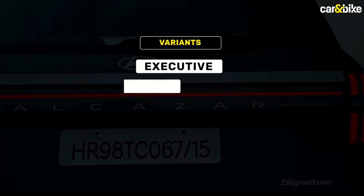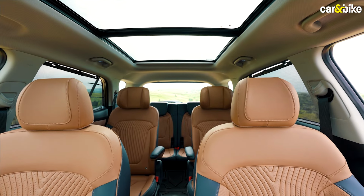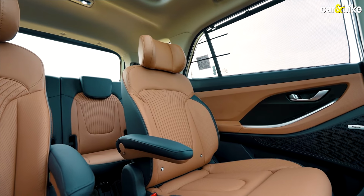Like before the facelifted Alcazar, it continues to be offered in 4 trims: the Executive, Prestige, Platinum and the range-topping Signature. It is a 3-row SUV and it can be had either in a 6-seater or 7-seater configuration, the 6-seater getting individual captain seats for the second row.